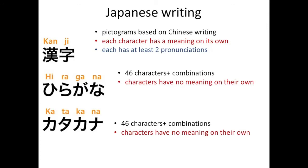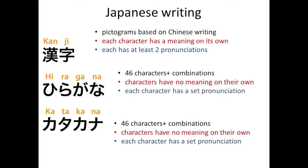You can pronounce it in different ways, at least two ways for each kanji. Hiragana and katakana, each character has the same pronunciation all the time, which is quite easy because once you know all the 46 hiragana, you can read all hiragana writing and you will not make a mistake. To be able to read everyday newspaper, you need to know around 2000 kanji. I don't know that many.